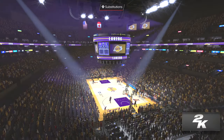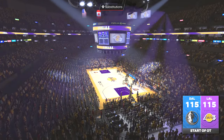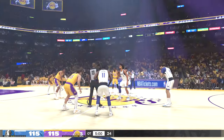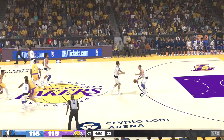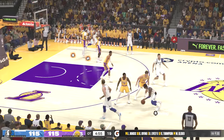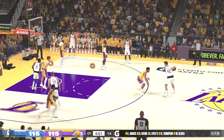Well, four quarters weren't enough to decide this ballgame. Sit back and enjoy as we move on to overtime. The star backcourt of Doncic and Irving are out there. Axi Kleba is out there with Klay Thompson. And it's Lively in at the five spot.